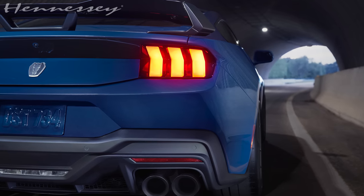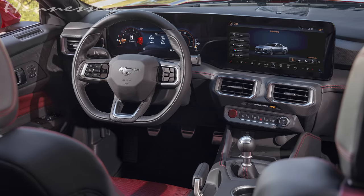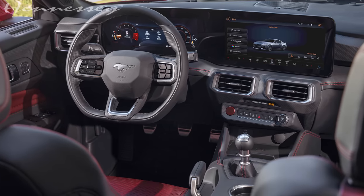Yeah, and we just confirmed what's standard on it. Oh, standard with the manual. 10-speed automatic is optional. Yeah. I'm so proud of Ford for that. That's the way to do it. That's so good for them.